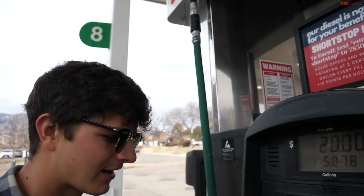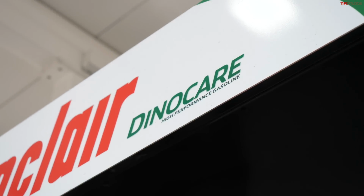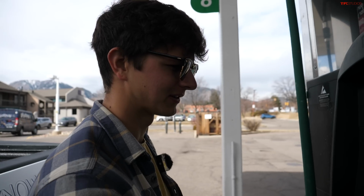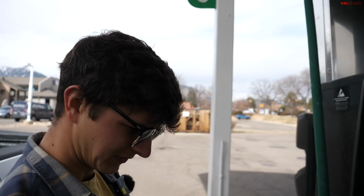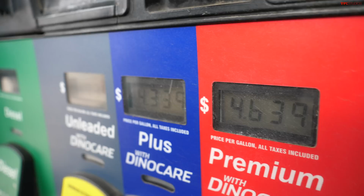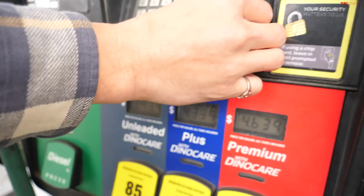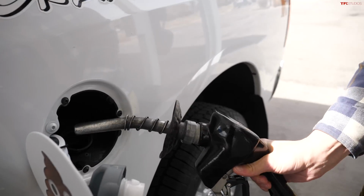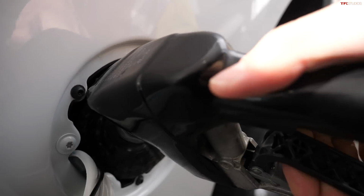As always, we are filling up at our local Sinclair station, and there's a few reasons that we fill up at Sinclair. For one, they use DynoCare additives in their fuel. But the other nice thing is that if you use the DynoPay app to pay for your fuel, it actually makes it less expensive, which is nice. And how much is fuel these days? It's not super cheap, around about $4.30, so any amount that you can save is always a plus. And we are going to use just a mid-grade fuel because this engine does not require premium fuel.